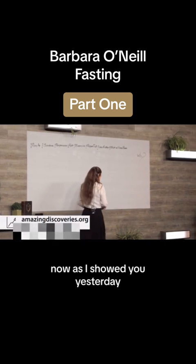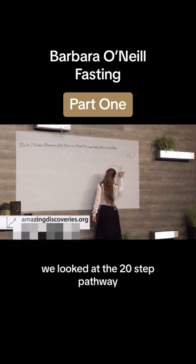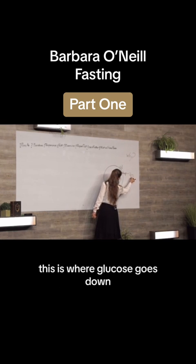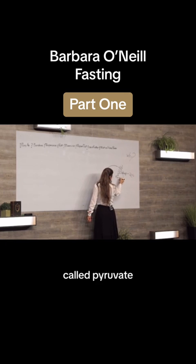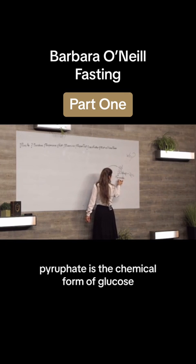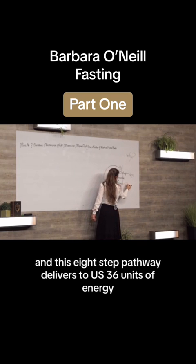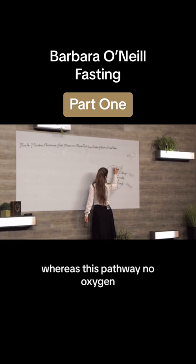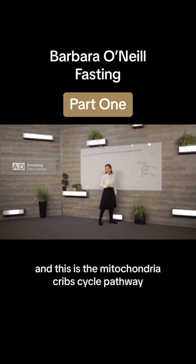Now, as I showed you yesterday, when we went inside the cell, here is the cell, and we have the pathways. We looked at the 20-step pathway, and this 20-step pathway gives us 2 units of energy. This is where glucose goes down. The end result of the 20-step pathway is a chemical form of glucose called pyruvate. Pyruvate is the chemical form of glucose that gets fed into the 8-step pathway, and this 8-step pathway delivers to us 36 units of energy because of the presence of oxygen, whereas this pathway, no oxygen. So this is your glycolytic pathway, and this is the mitochondria Krebs cycle pathway.